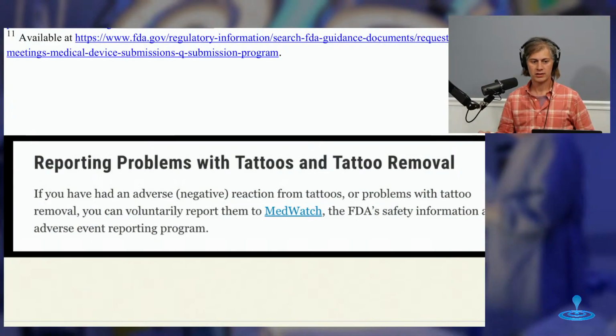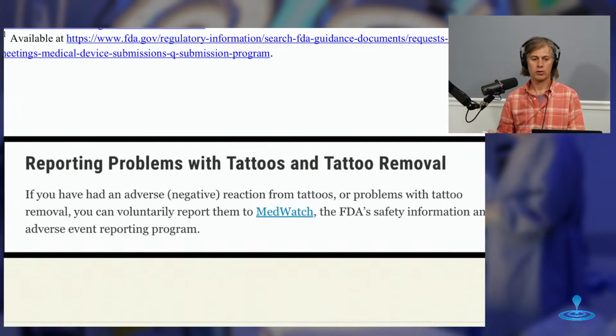Back to tattoos really quickly. Reporting problems with tattoos and tattoo removal. For anyone who's watching and says, I came here because I wanted to know relatively how safe they are, or maybe I've had problems with tattoos and I want to get them off and I never want to do that again. Well, if you had an adverse negative reaction from tattoos or problems with tattoo removal, don't call us, but you can voluntarily report them to MedWatch, the FDA's safety information and adverse event reporting program. They do want to hear from you. They're sort of coming behind and doing cleanup on tattoos, but they're not going to be approving them anytime soon.